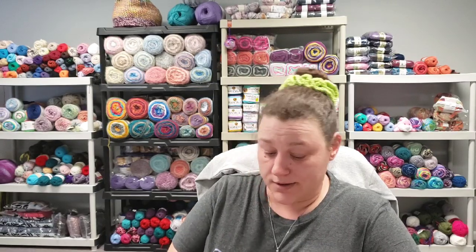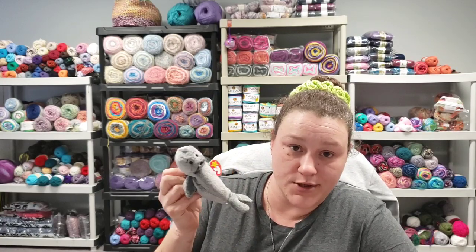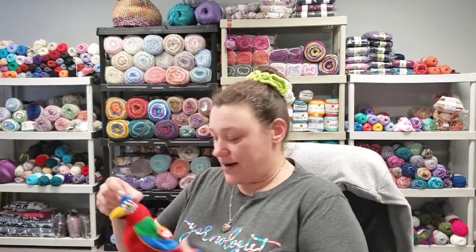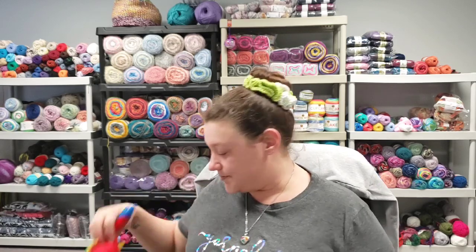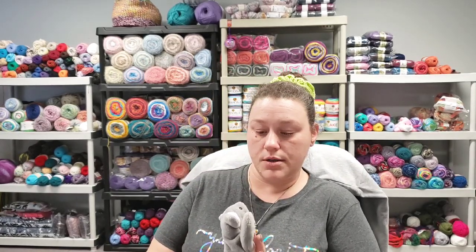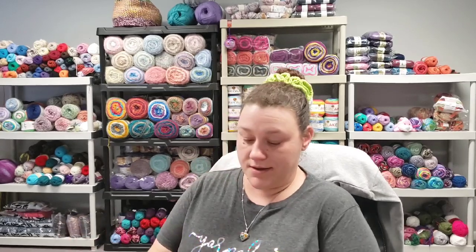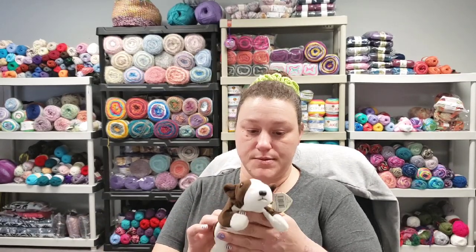Oh, he's a seal. How can I not know that he was a seal? I mean, look at him. He looks like a seal. But he's cute. Then I got a parakeet, and his name is Jabber. And then this one's a koala bear, and his name is Mel. A regular bear, maybe a grizzly, and his name is Bruno.